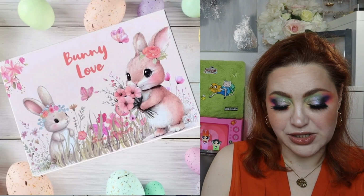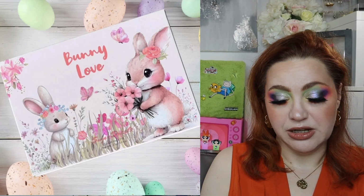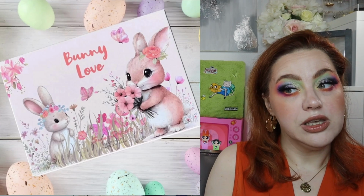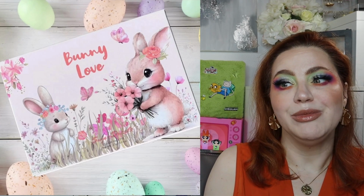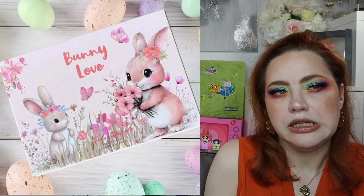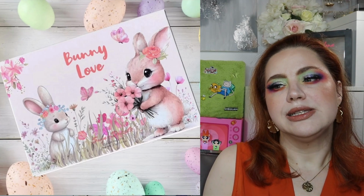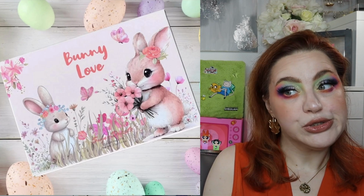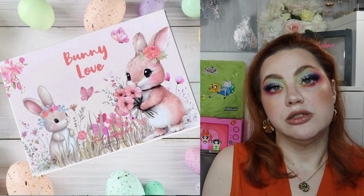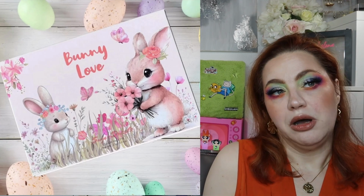Yet another bunny palette. Listen, I do love the bunny palette. This is by Sugar Drizzle Polish, and this seemed to be a bunny love palette. Let's see how the inside is looking. They had quite recently a bunny palette. I mean, we are technically almost at Easter. Just saying. Listen, I love bunnies. So for me personally, everything with the bunny is a great thing. We'll see how the inside is looking. If it's cute, I will pick it up.